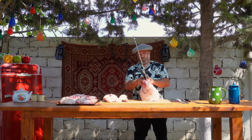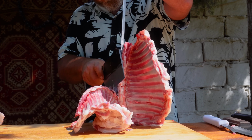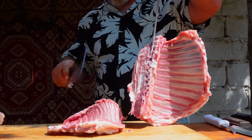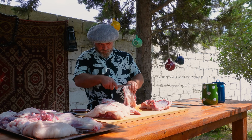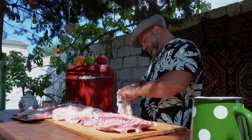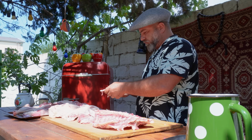And that tail fat, oh man, that's the soul of Azerbaijani cooking. It brings every dish depth, silkiness, and a touch of ancestral magic. Now you see how this lamb isn't just meat. It's part of our story, woven into the very fabric of rural life.